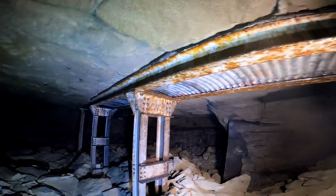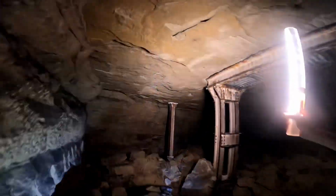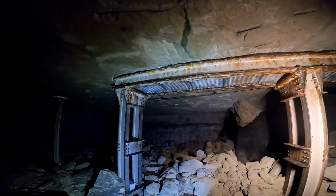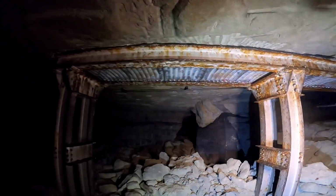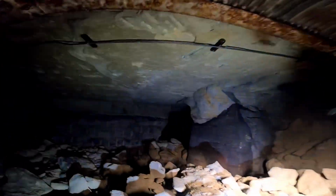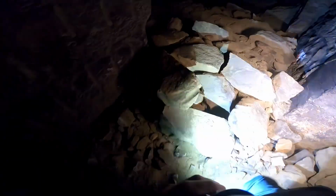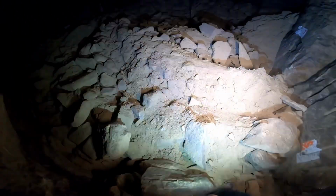And it seems to end right there. Unfortunately, yeah, it kind of goes around the corner. So I'm going to take a look at this. We're walking over a lot of this loose kind of stuff, but yeah.